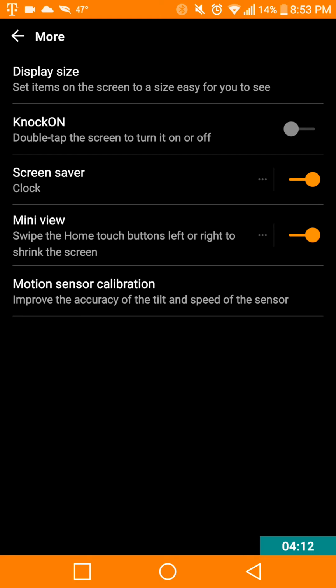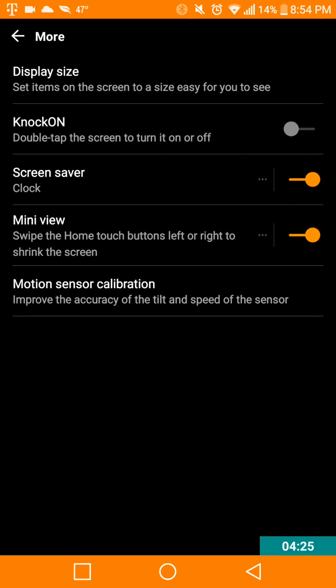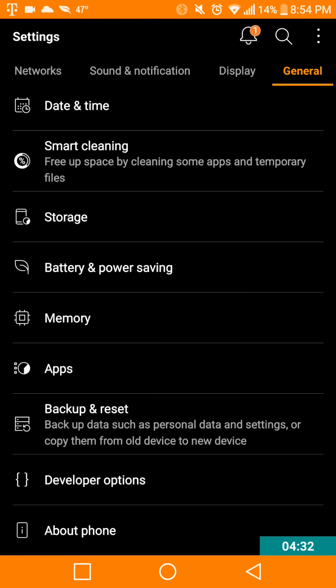I don't have display size changed to anything but the lowest of the screen sizes. I like the smaller size. I don't like the big size there. But anyway, everything is pretty much good as it can be. I'm pretty much loving the battery life on this device. I think it is a real winner. I think that the way the phone manages power is really awesome and superior.